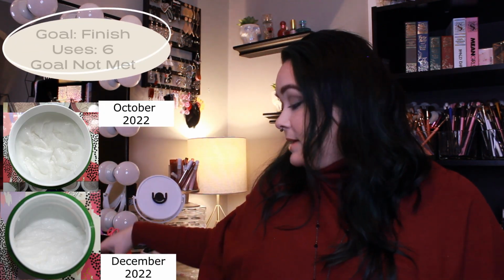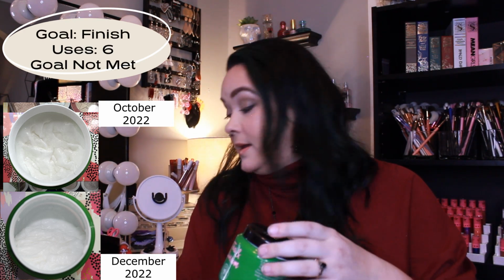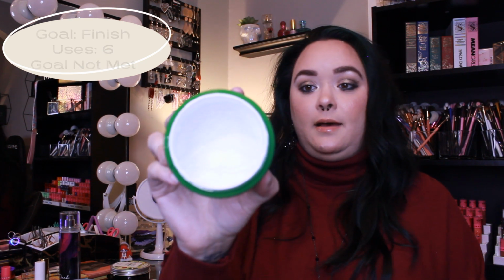Fairy, which I brought in my Not Your Mother's Matcha Green Tea Apple Blossom Hair Mask. My goal is to finish this. I have used this 6 times in the last 2 months, and I've used it a lot. I have maybe 1.5, 2 uses left. I do know I'm going to get this finished within the next update, which is kind of why I'm rolling in a little bit more products versus just a 1-for-1. So this will be done by next update.